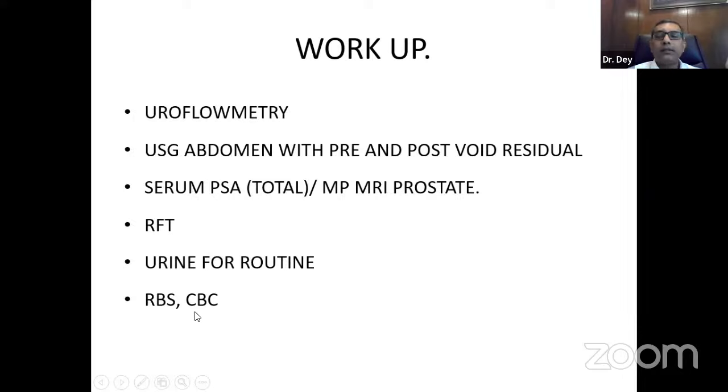Urine routine, sugar, CBC is very important. I told you before, right? Urine routine shows infection, CBC may show anemia in CKD, and a raised sugar you must treat. You cannot treat BPH with infection present.